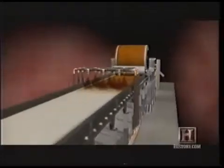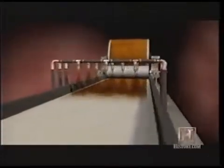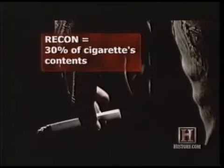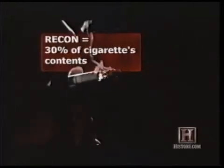Once chemically reacted, the mother liquor solution is applied to paper made from the ground stems, offal, and reclaim. This paper is dried and shredded and is known as reconstituted tobacco, or recon. It will make up 30% of the cigarette's contents. When it's smoked, the ammonia in the recon will enhance the absorption of nicotine in the smoker's body.